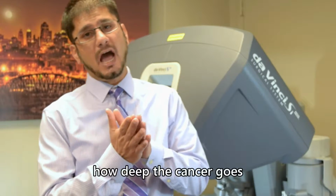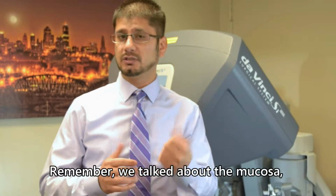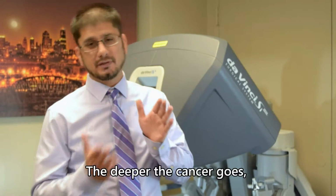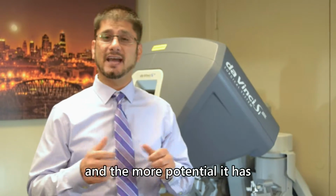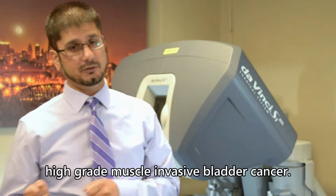Staging has to do with how deep the cancer goes into the bladder wall. Remember, we talked about the mucosa, the lamina propria, and the muscle of the bladder. The deeper the cancer goes, the more aggressive the cancer is, and the more potential it has to spread outside of the bladder. Today we're talking about high-grade muscle-invasive bladder cancer.